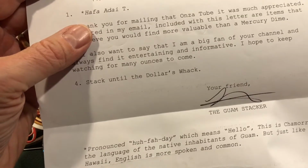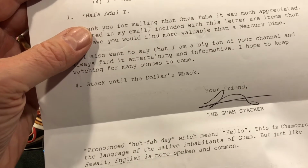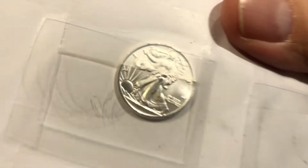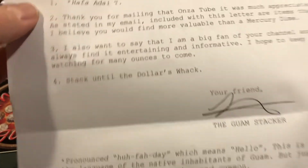90% silver proof Guam U.S. territory quarter, 1/10 walking Liberty round. Very cool. I love it. Thank you. And one Guam Stacker sticker. Okay, now take a look here.